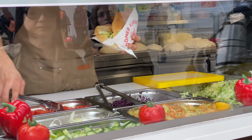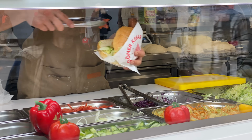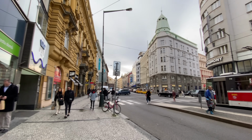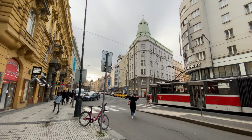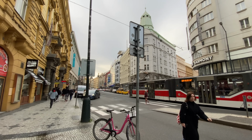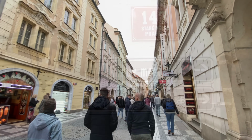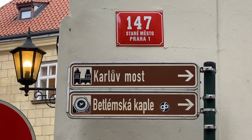There's a kebab shop right outside the train station, and we decided to grab a kebab and a slice of pizza. So we just checked into our room in Hilton Prague. I completely forgot to film the room and the lounge, so I apologize for that, but the hotel is massive and magnificent. We're now just walking around the old town area and following the sign to the bridge.